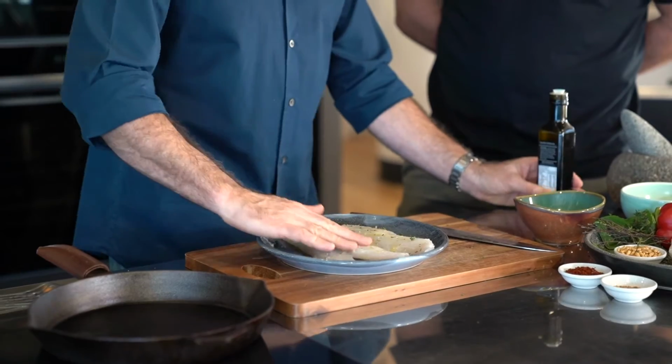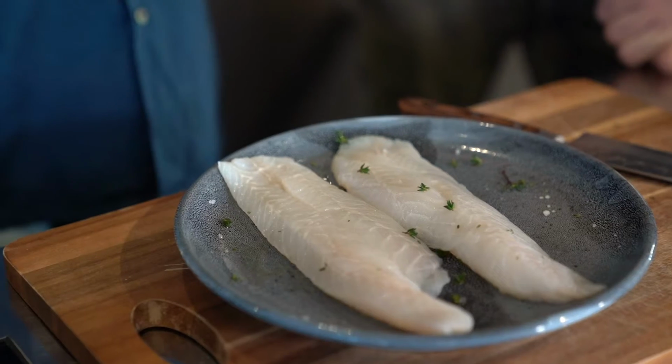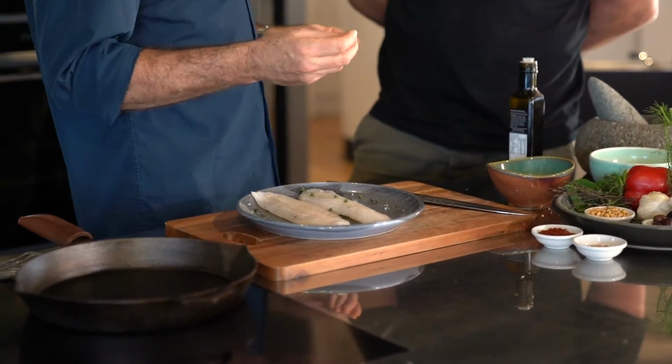And rather than oiling the pan, I'm oiling the fish, and that just means something like this. If you put a pan full of oil and then you put your fish in, you waste a lot of that oil. So I just want to have this little bit of oil on both sides. And considering this is a frozen fish, the texture is really good, because a lot of chefs would feel that frozen fish is going to be inferior. I would say I disagree. I have to say that.